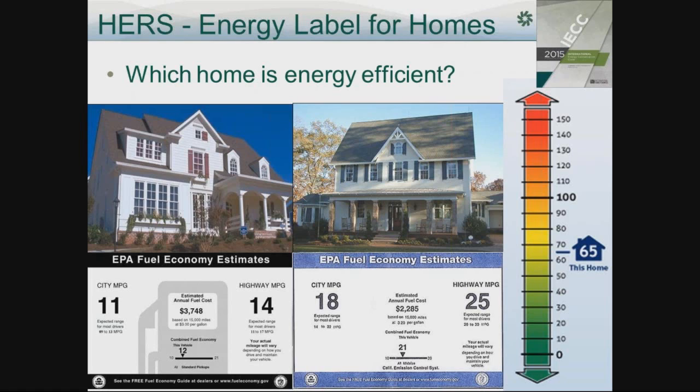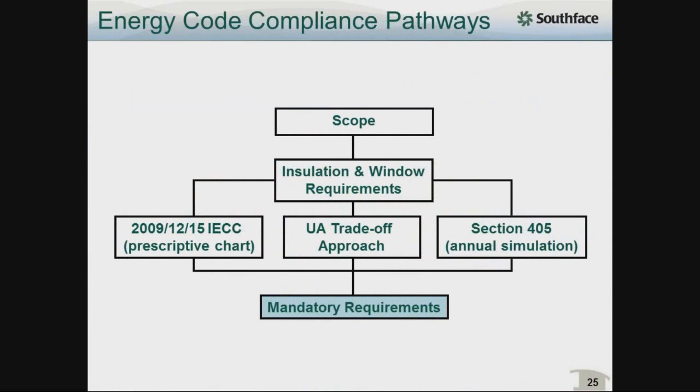We refer to it as the energy rating index, the ERI. For homeowners, it's sort of like having that fuel economy sticker on a car, but on your home. You can have this ERI or HERS index, whatever you'd like to call it, and at a glance, a potential home buyer can have a nice, easy to understand indication of the energy efficiency of that home.